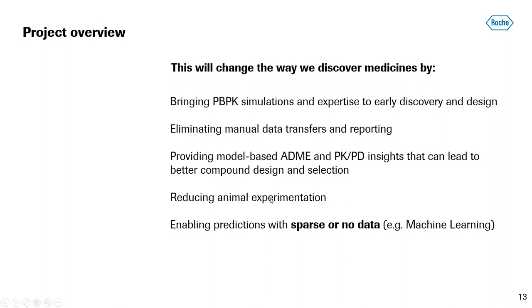And at the same time, we wanted to reduce animal experimentation. So one of our goals as part of this approach is to reduce animal experimentation and to have a more meaningful drug design cycle by using human relevant simulation. But also, which is actually a trend nowadays in the industry, to make use of sparse data, i.e. machine learning. So make use of more machine learning predicted properties and try to figure out which properties are well predicted and which are not, and therefore focus on those.